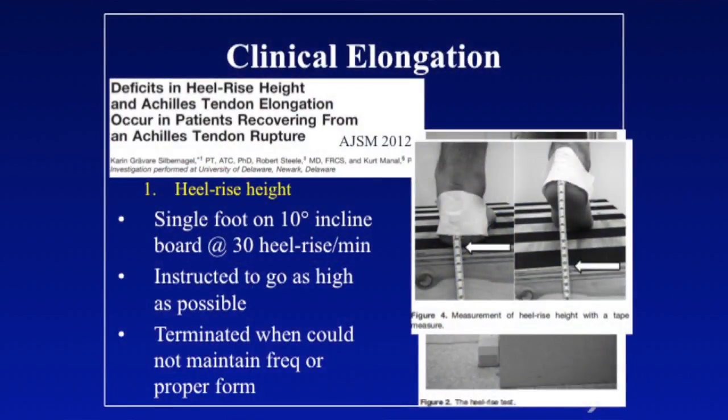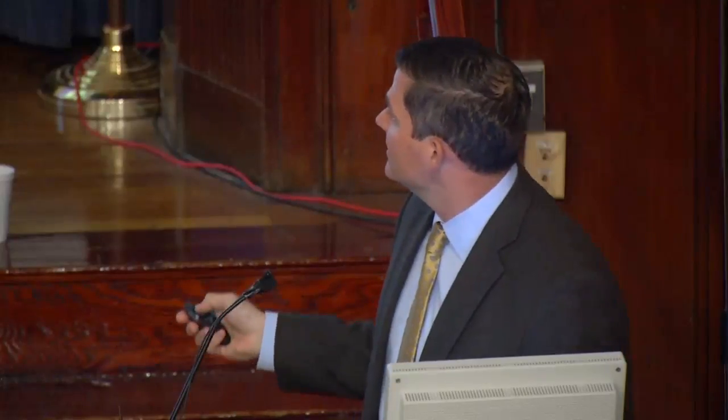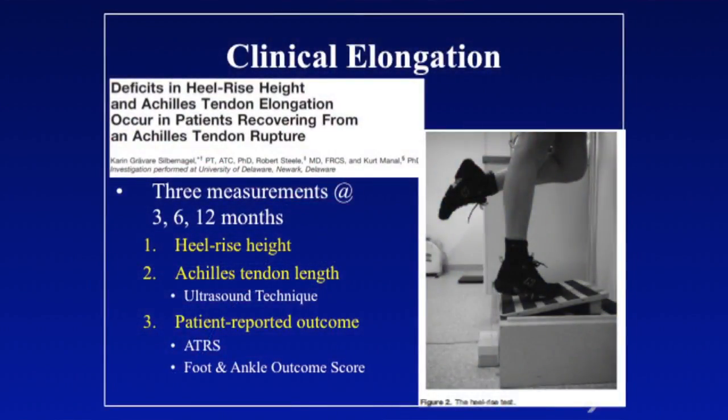Another thing we can look at is Silbernagel, who showed this in 2012, the heel rise test. So they had a single foot heel rise on a 10-degree incline. They were instructed to go as high as possible, and they were terminated when they could no longer do it. They were supposed to go about 30 heel rises a minute, and they taped them so they could see how high they were going. They also did Achilles tendon elongation length testing via ultrasound, which is the other technique, and they looked at their outcomes.